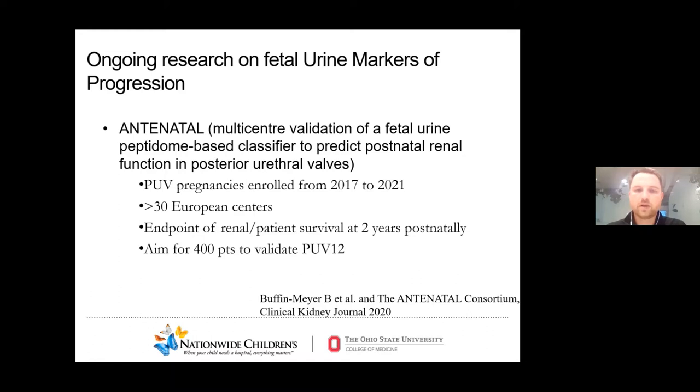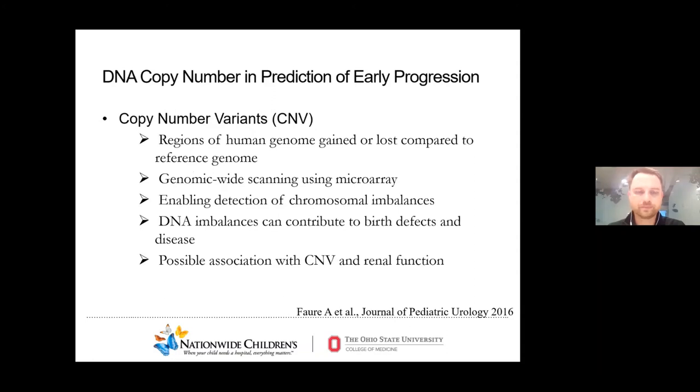But the goal is to look at the endpoint of renal and patient survival at 2 years postnatally to validate this PUV-12 model. And they hope to recruit 400 patients for this. So this is ongoing and very exciting research that's coming out of Europe. My colleagues here at Nationwide and myself are actually working to collaborate with one of the lead authors on this project to try to get samples of fetal urine. So this is some pretty exciting data in the pipeline.